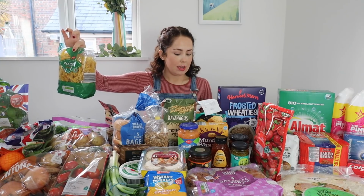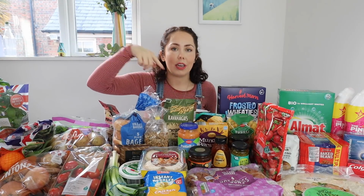Fusilli pasta, this is 39p. I have the same in whole wheat.